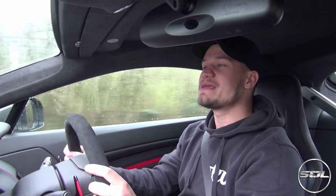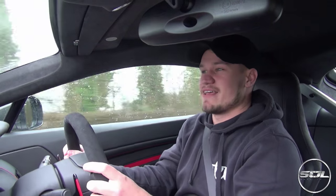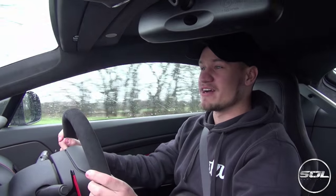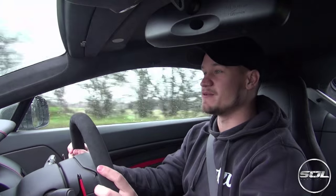And everyone knows that I love a good fuel economy challenge. In this car, it would be near impossible to do. It's non-existent. I've done 120 miles and I've done half a tank. And this is a 5.96 litre V12. I can imagine it's quite expensive to fill up as well.